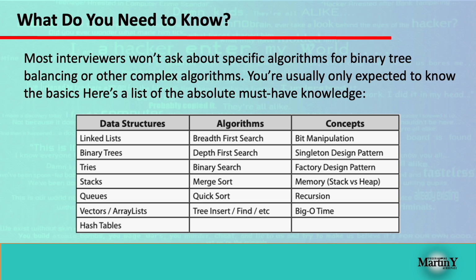Now, while I don't want to give you specific algorithms and solutions, I can give you a table of tasks that are asked in most coding interviews.